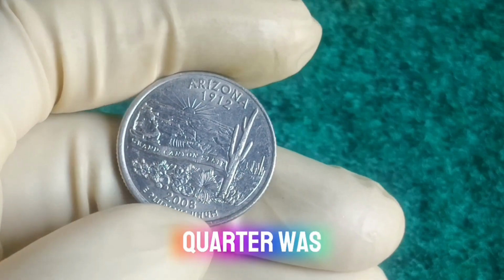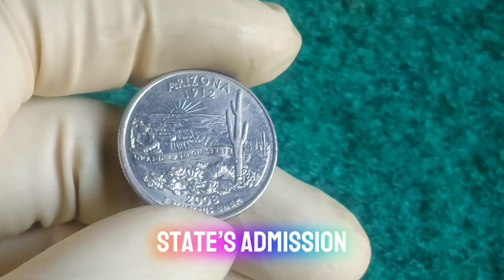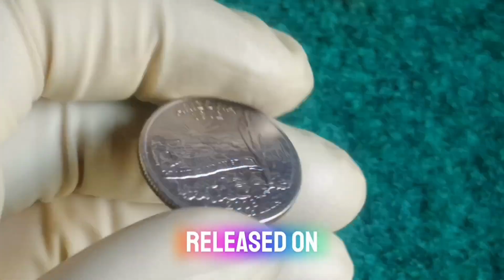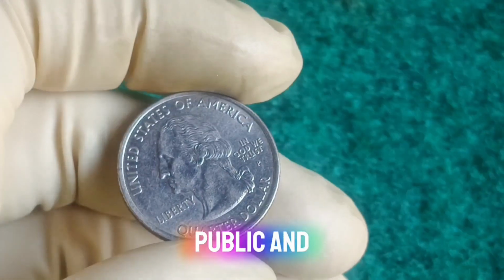The Arizona quarter was the 48th coin released in this remarkable series, honoring the state's admission to the Union in 1912. When the Arizona quarter was officially released on June 2, 2008, it immediately captured the attention of both the public and collectors.